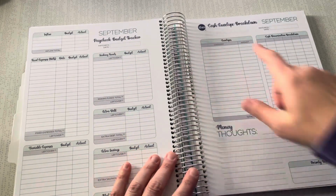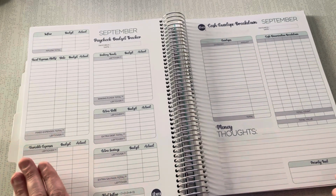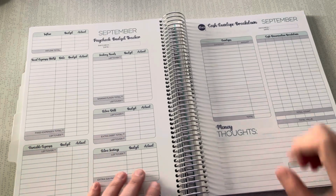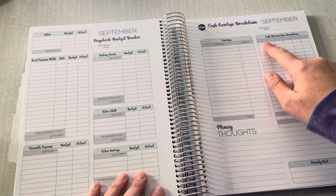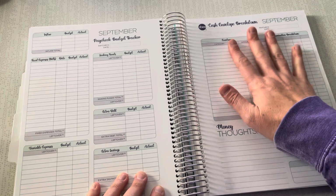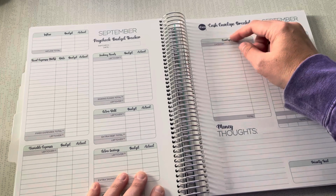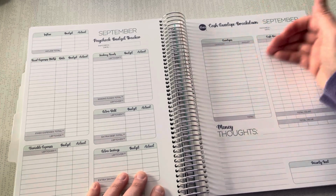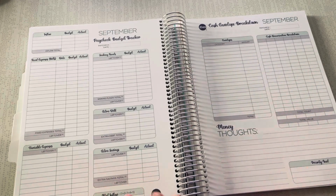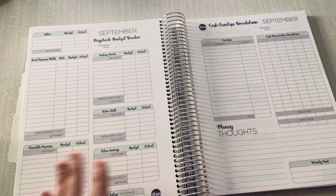Right side. These are going to be your cash envelope breakdowns. So if I pull out money for groceries and my amount for the week is $200, I will go over here and write groceries and then put what denominations I want it broken out to. I typically don't use this, but you could. Another thing you could do is not use it as an envelope, and you can rename it and use it as a way to break down anything you want. So having these budget planners is awesome because you can do what you want with them.